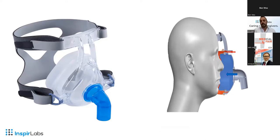But we also have this red area that collects all the emissions and sucks them through the suction port. To make it clearer, there are two connections, while all the other masks have only one connection, to the positive pressure: CPAP, BiPAP, ventilator, whatever. We also have another connector to the suction port that we have next to every bed in the hospitals in most countries. It collects all the emissions and sucks them through the suction port.